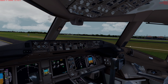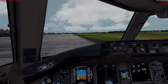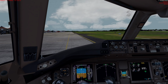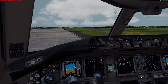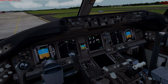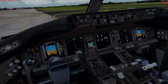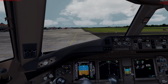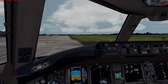Very cool airport. It's pretty saturated, but I sort of like it in some way. I think maybe because Bali as a destination is kind of like a saturated destination. It's nice. Yeah, flaps are up. Speed brakes are up. Yeah. I think we're doing okay, dudes. Let's see how well I'm able to park this giant.